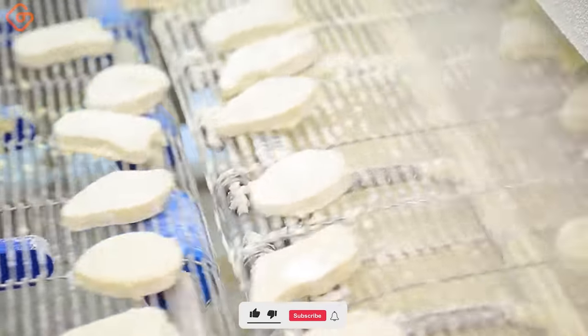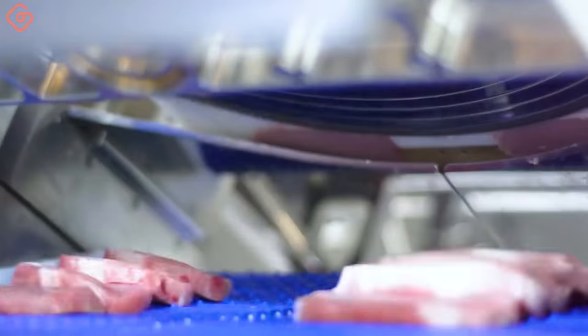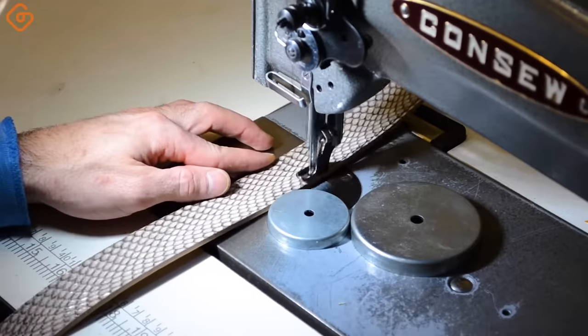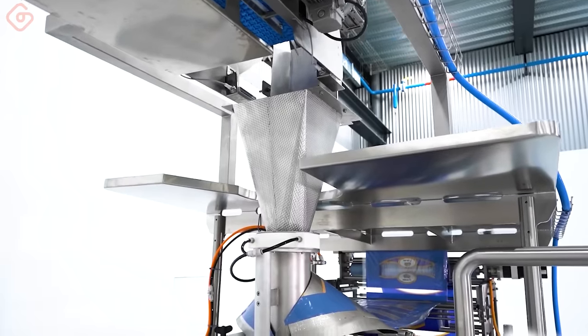Step into the realm of Gotech, where innovation meets culinary excellence. Today, we delve deep into the world of food machinery, questioning whether machines can truly rival the finesse of human expertise in food production. Get ready for an exciting journey through the intricate balance of technology and culinary artistry.